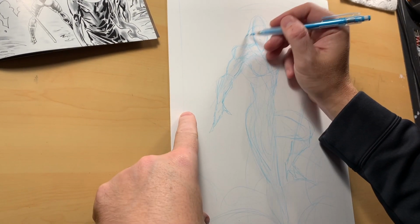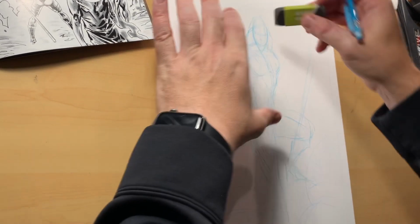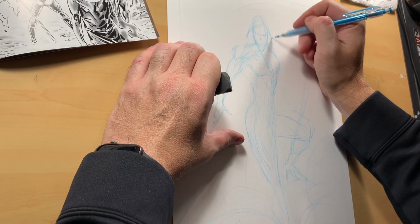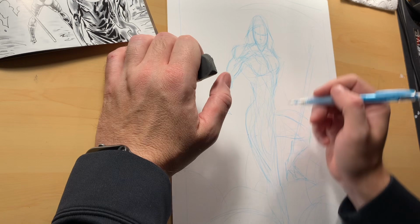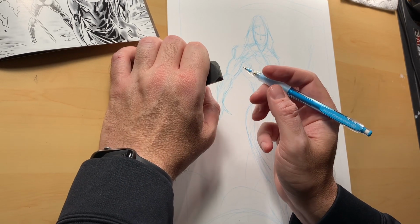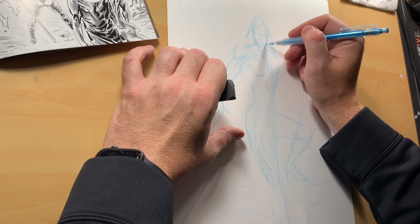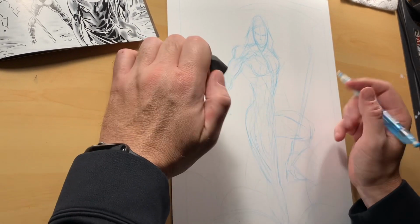Think the hood's too big? Never. I like having hoods on my characters. It gives them an air of mystery. Let me do a little bit more, and then we can play and have fun.